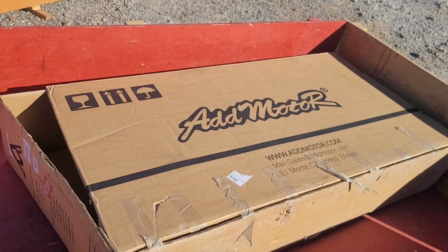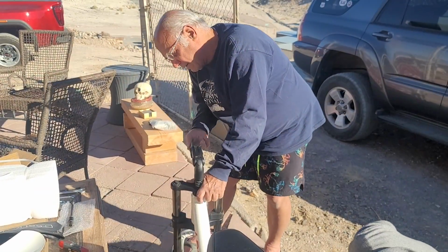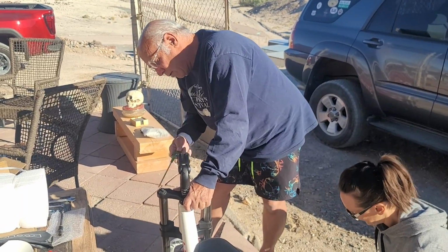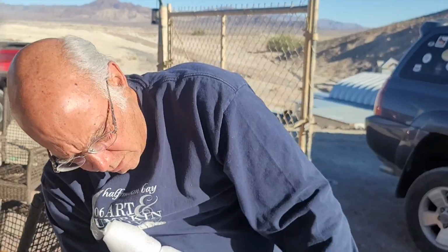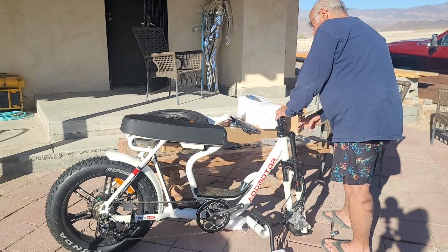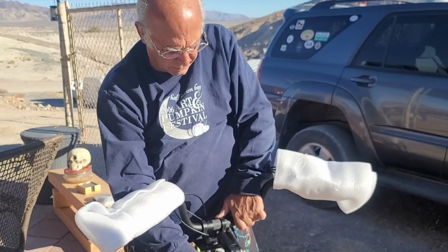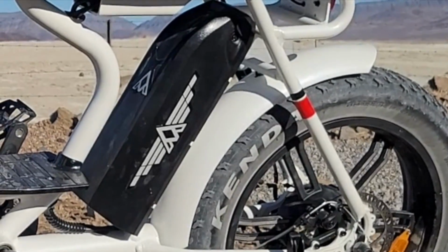So they shipped me the bike a couple weeks ago, and thankfully my friend Randy was here to help me put it together. And he says it was pretty easy. Randy, is this easy to assemble? I mean, it does come pre-assembled for the most part. You just have to attach the front wheel, the handlebars, and the battery.